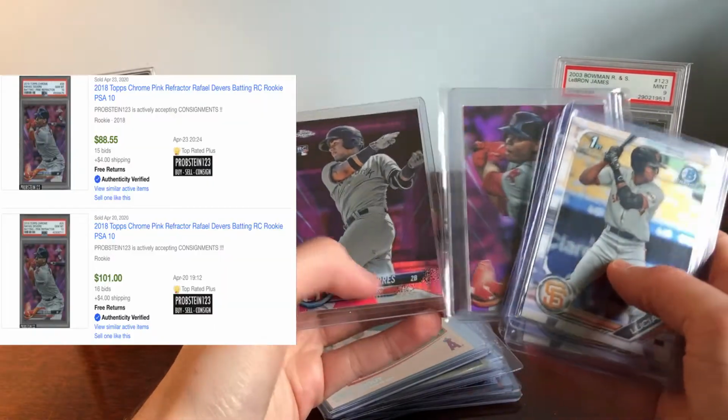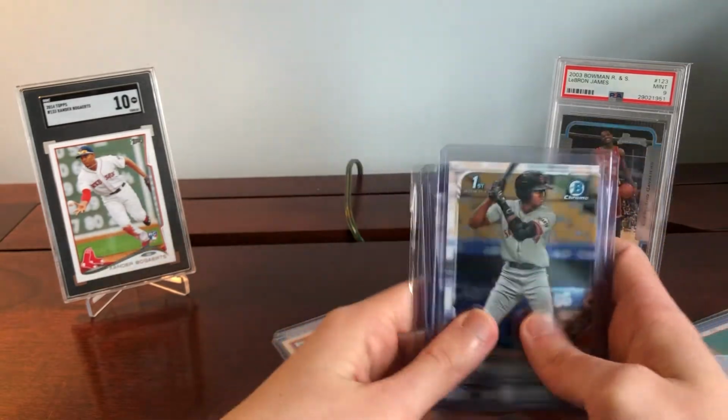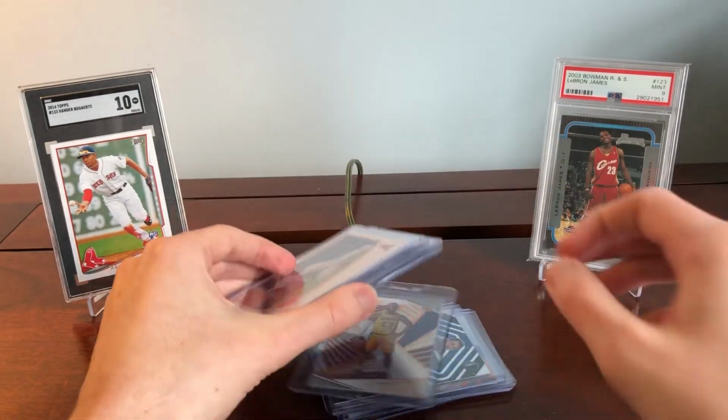This Devers has snuck up, and so has this Torres, in PSA 10. So I had them both. They both look clean raw, so I figured I'd send them.